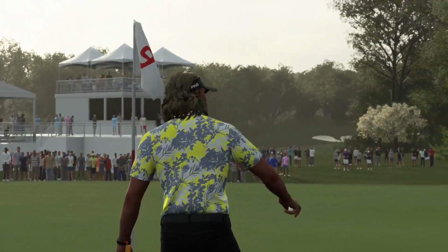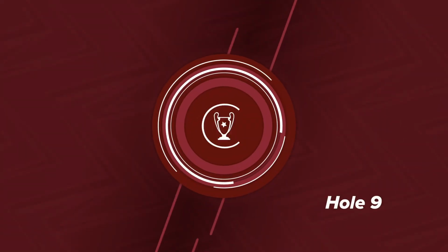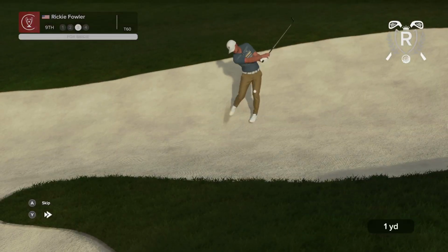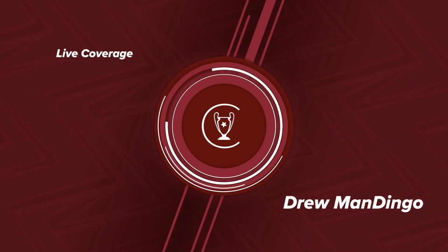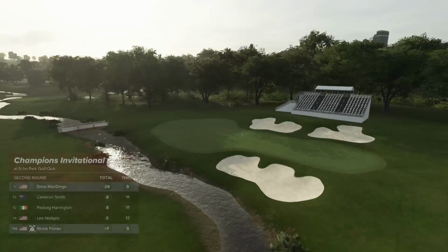Now let's switch our focus to Ricky Fowler. Now, who'd have thought we'd see this? He is behind his rival. Can he do the catching up that's necessary? That is a touch of class from the bunker. And how did that shot impact the score? Let's have a look at the leaderboard.